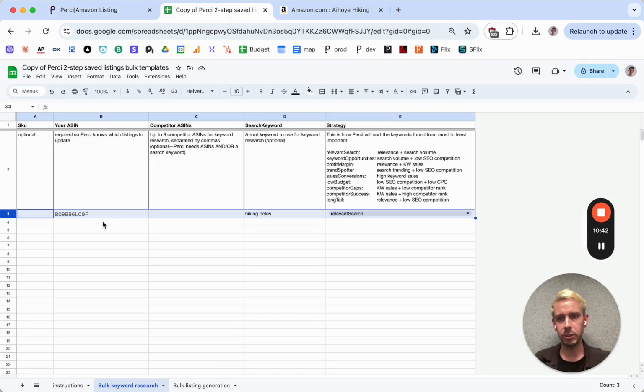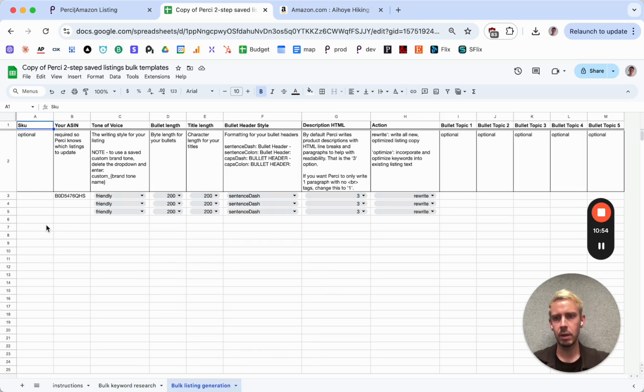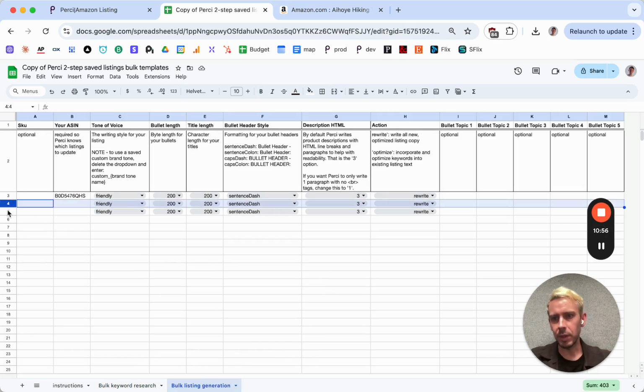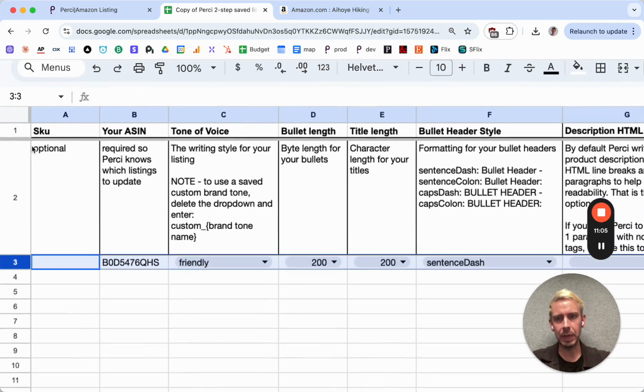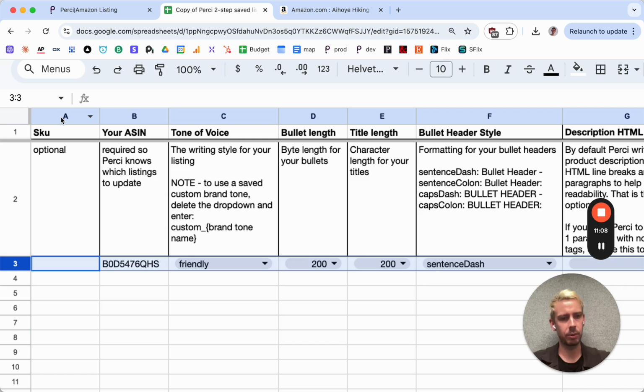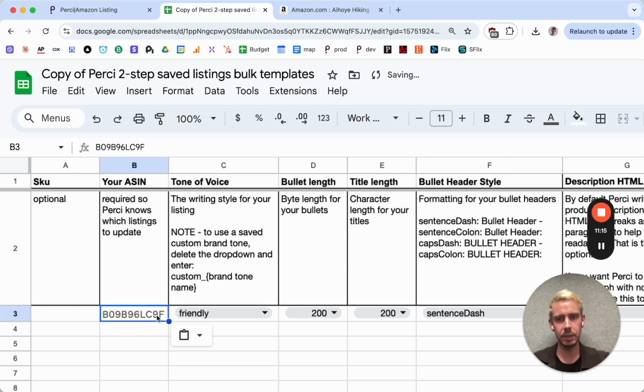Just like before, I'm going to come back to this optimization template that I already had open, and I'm going to go to this next tab over, bulk listing generation. First thing I'm going to do is delete these other rows to make sure that we don't get an error there. And I'll go column by column here. First we have the SKU. That's just like the prior sheet, totally optional. Then we have the ASIN. This is crucial. I want to make sure that Percy's working on the right listing.